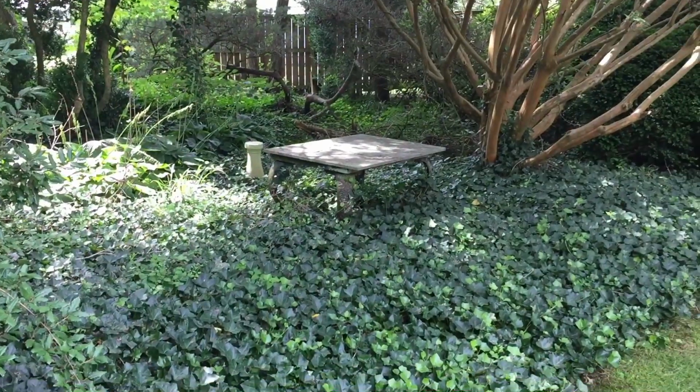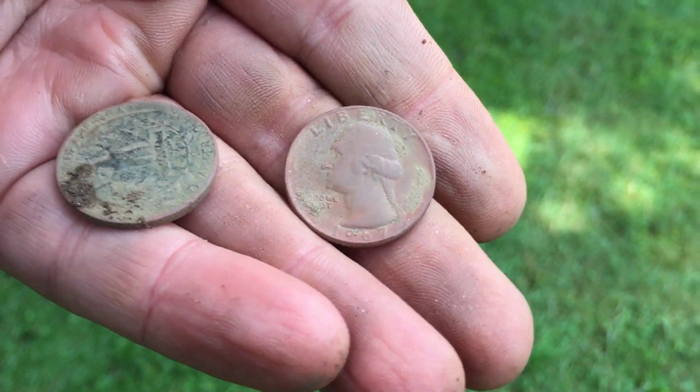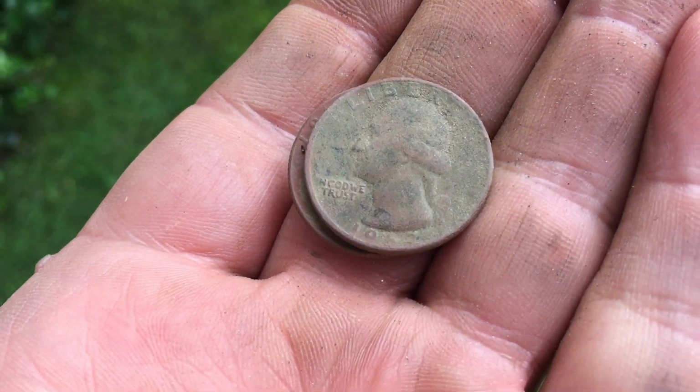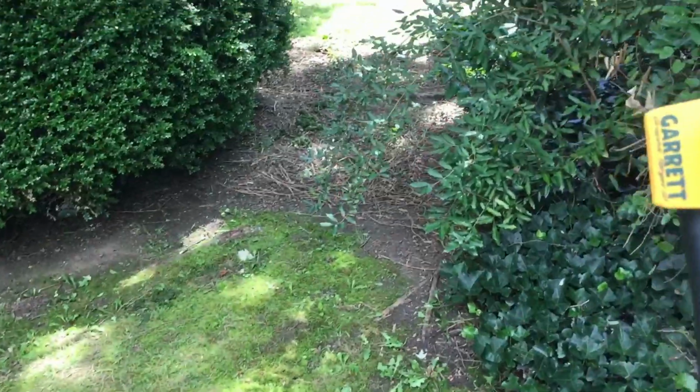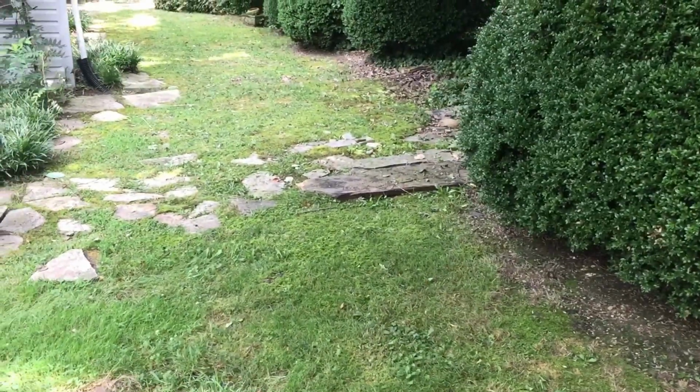Lots of ivy in place, but that's a little bit thick to get into. But I have dug 2 targets already. First 2 targets, check it out. 67 and 67. Just missed it. But I haven't been in this yard yet. This was all right over here by the edge of the driveway. So let's get on it and see what's here.